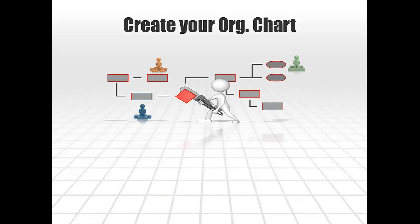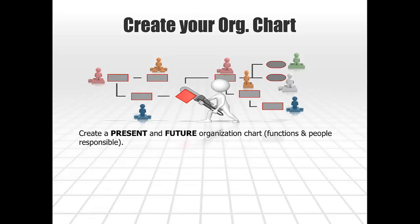Another thing that we would like you to do, very important that you do this, is create an organization chart. So create a present and future organization chart. These are the functions and the people responsible. When we do this in the workshops, sometimes we have people, and it's kind of funny, they have one box and we say, well, where's your chart? That's it, I'm everything. Okay, we understand, that's very common. That's okay. But start building that organizational chart out.